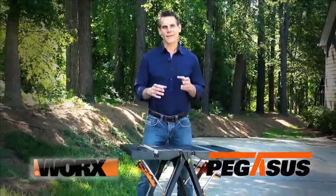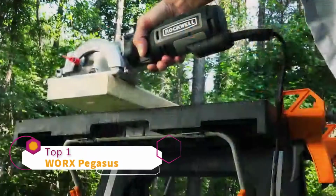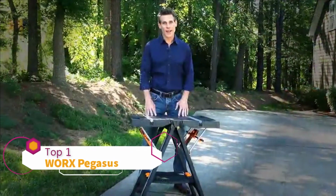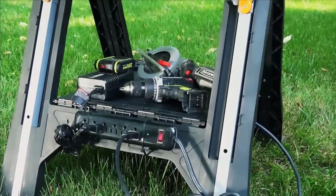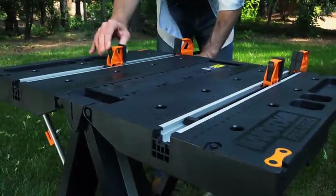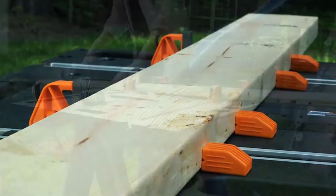The WORX Pegasus is a versatile work table that can be used as a portable sawhorse or workbench. The Pegasus holds a variety of materials and can support up to 1,000 pounds. It has a storage shelf for tools and supplies when doing projects and comes with two quick clamps and four clamping dogs to securely hold all of your materials.